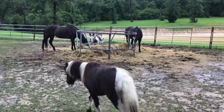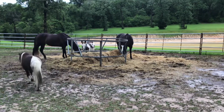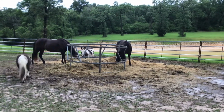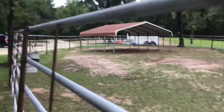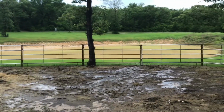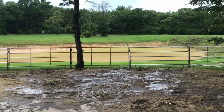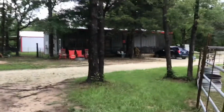And here are the other 2 horses and our miniature donkey. They're all having a little snack in between rainstorms. That's our pond. It's filling up with a lot of water because we've had so much rain lately. And this is just their temporary paddock until our house gets built.